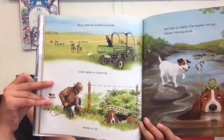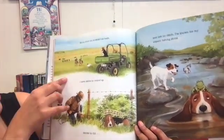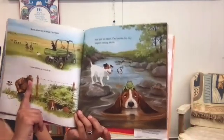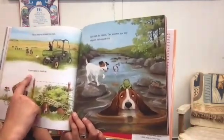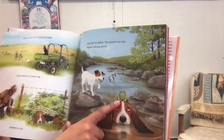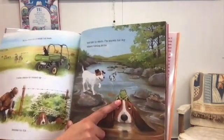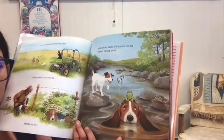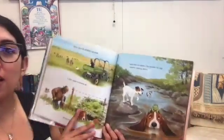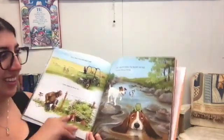I have cattle to round up, and fences to fix, and fish to catch. I'm known for my expert fishing skills. And there's Charlie with a frog on his head. What does the frog say? That's right, the frog says, ribbit, ribbit.